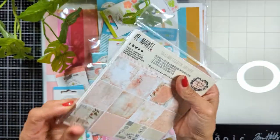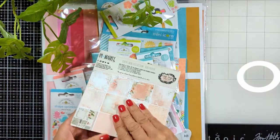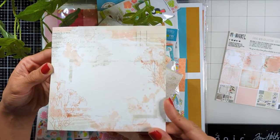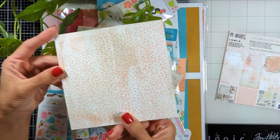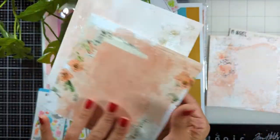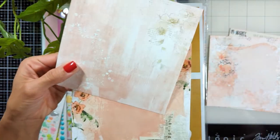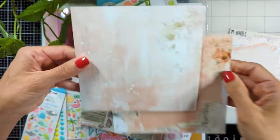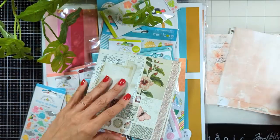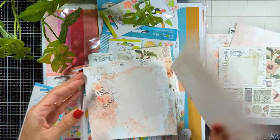It's a beautiful set. Let me quickly show you the 6x6 paper pad collection. And it is double-sided. That offer is no longer there, but you can still purchase it. I'm going to leave the link down below. Look how cute the designs are. Very subtle, very beautiful pink colors. I don't know if I can show it to you in the light. Amazing, amazing. Look, really, really nice. I love it so much.